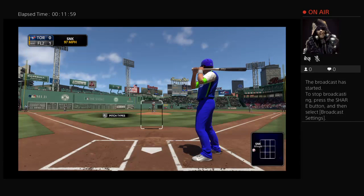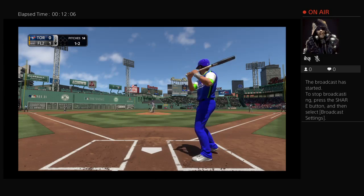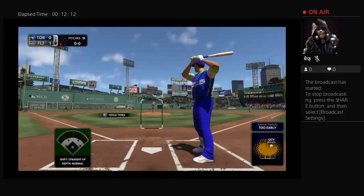Not a bad pitch there with 2 strikes, but it misses, 1-2. Oh, and it's not often you see a guy like that flail so badly up there, but that was a great pitch for out number 1.